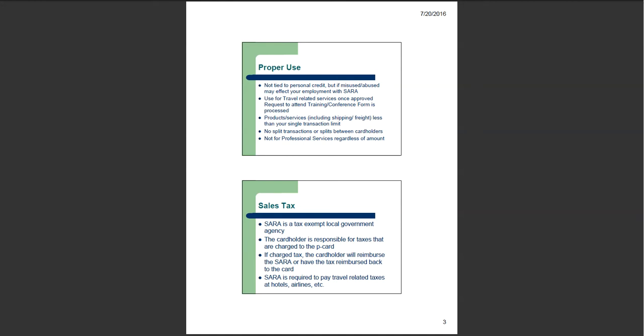You also can't use it for professional services regardless of the amount. That's due to the fact that professional services are governed by a professional services policy, and they require contracts and other processes in order to contract for a professional service. Professional services really include architects, engineers, and different services like that, and so they don't affect too many people here at the River Authority, but we do ask that if you have a professional service, you check with finance before putting it on a P card.